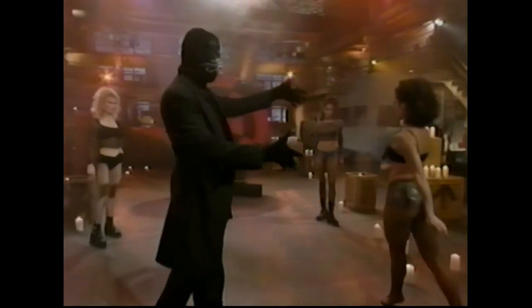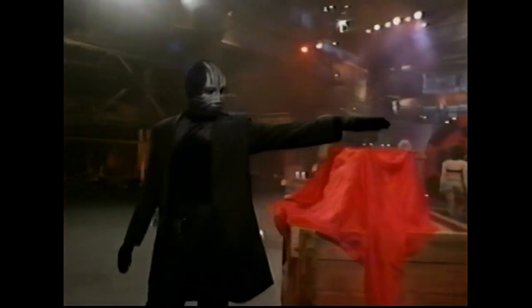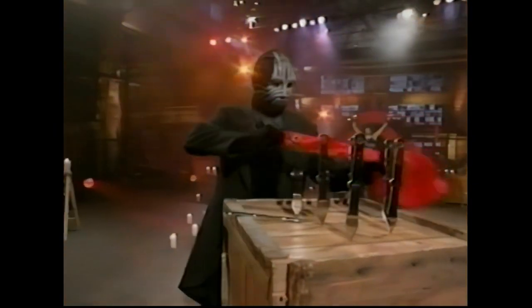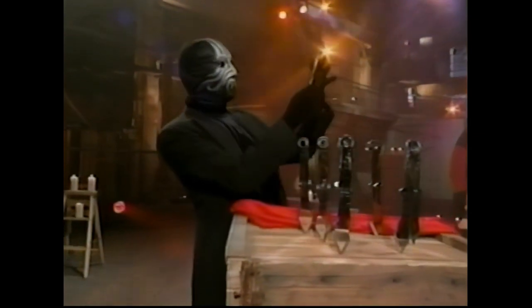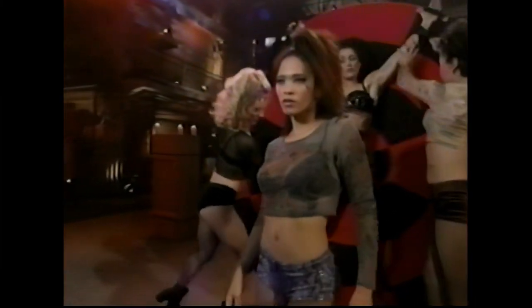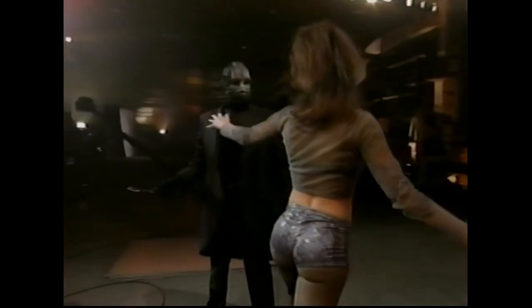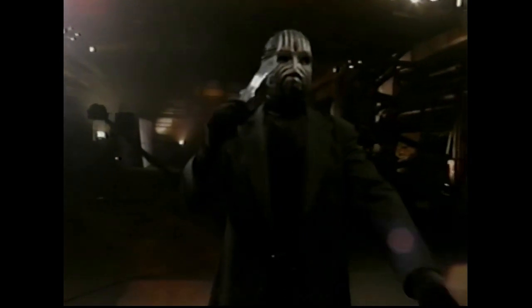In this trick, the masked magician will throw razor-sharp daggers at one of his assistants. Let's hope his aim is good. It's not easy finding brave assistants these days. Ah, the daggers. They are real and very sharp. One of the assistants walks up to the magician to wish him luck as he prepares to throw the first dagger.